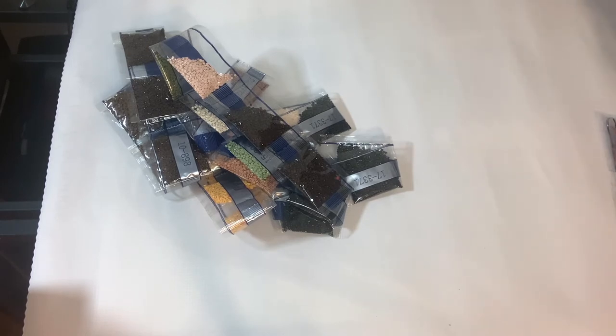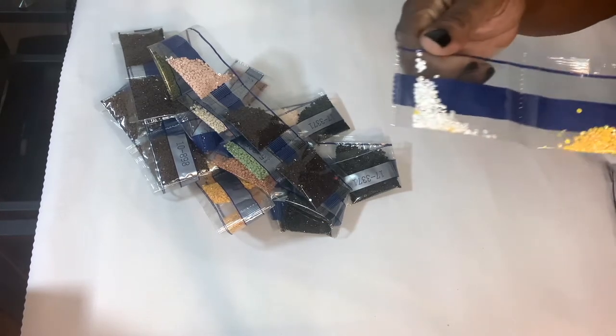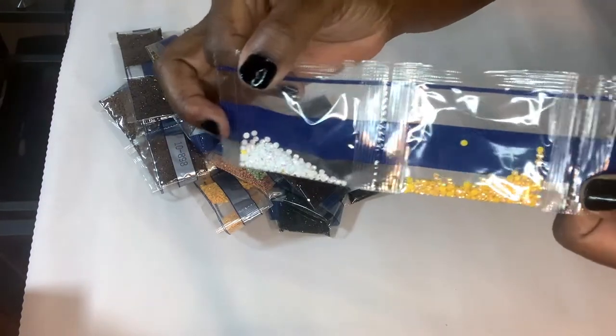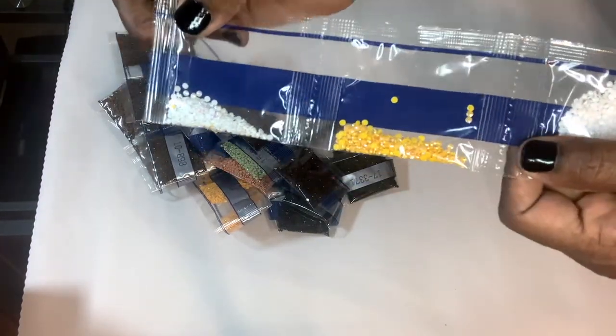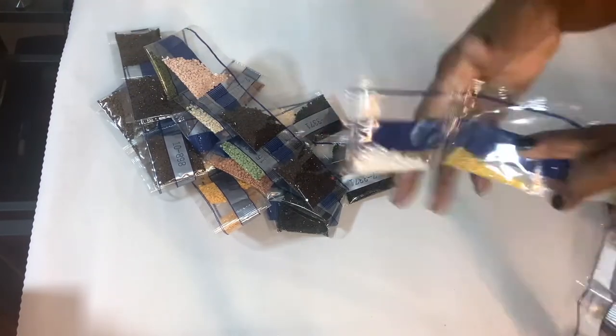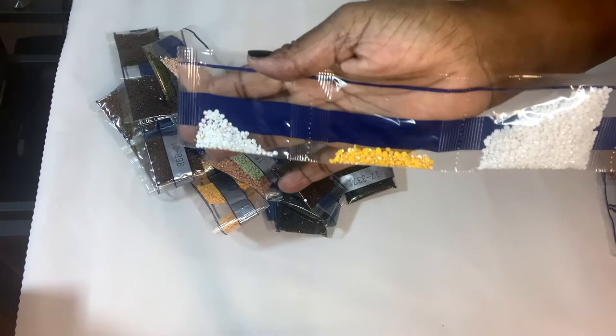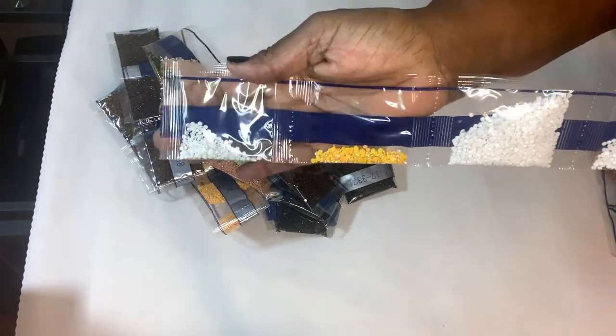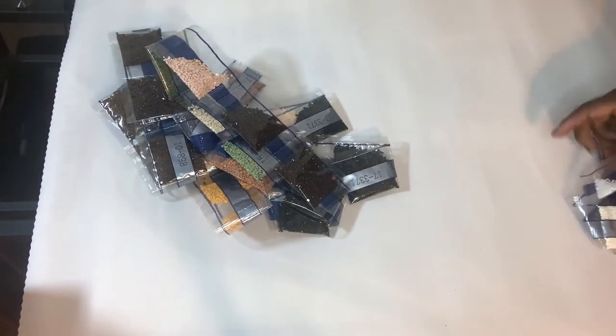There are two sets of ABs, and I don't ever remember getting ABs from Distracted by Diamonds before. So it's the white here, and then the goldish yellow. And I think that is a really cool, nice surprise. I love it. I absolutely love it. So I'm gonna see where those will go.